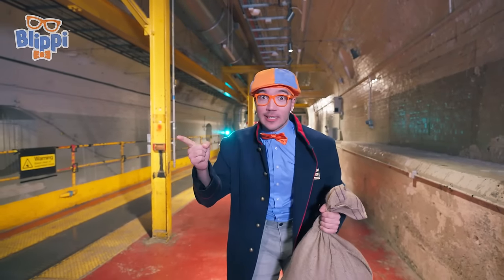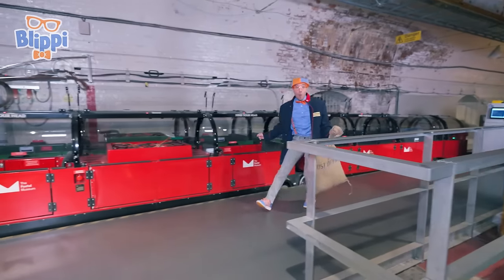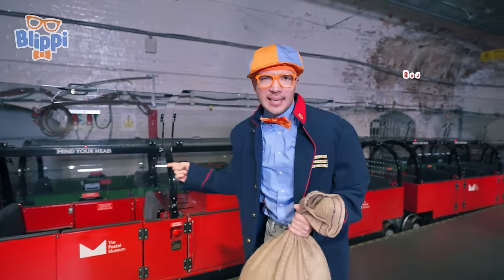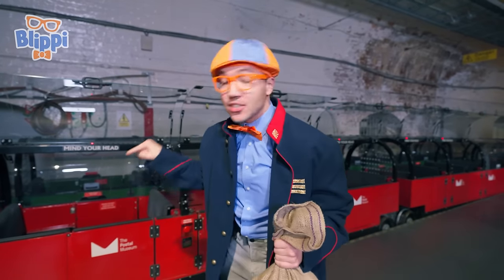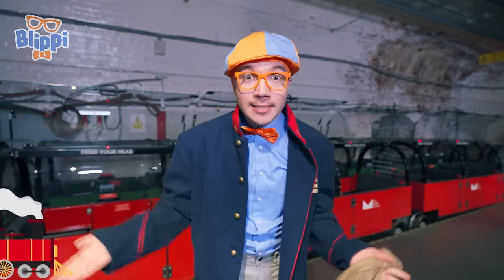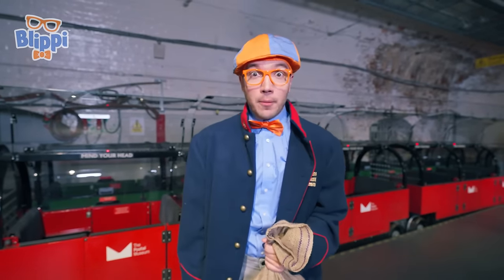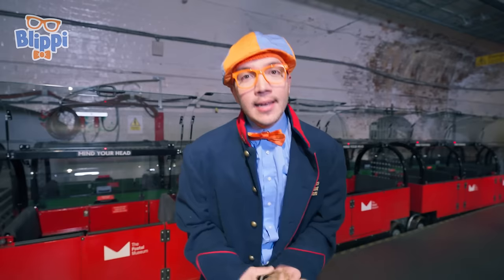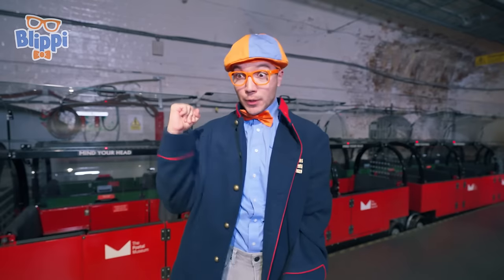Whoa, and I think I see a train over here. Let's go. Whoa, check it out. It's a train. It's a red train, but it looks kind of small. That's right. That's because this train track used to have mail trains. Whoa, yeah. Mail trains were trains that helped deliver the mail. Letters and packages too. Yeah, and this track used to go from Paddington all the way to Whitechapel in London. Ooh. And it would help the letters and whatever mail needed to get delivered more easily. Choo-choo!